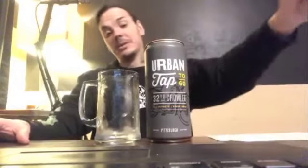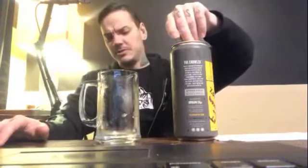So, off draft from a tap room, we have Southern Tier's Nitro Hot Cocoa. 10%. I got this from the Urban Tap located in Shadyside, and they also have another location in Southside. Both are based in Allegheny County, Pittsburgh, Pennsylvania.